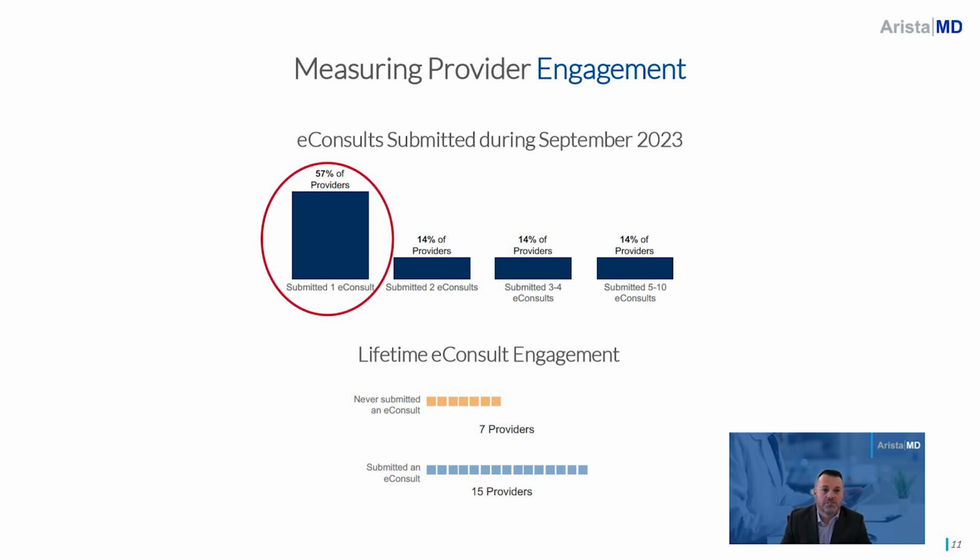Let's take a look at 2 additional charts. The practice in this chart launched its eConsult program about 6 months ago. The chart eConsult submitted reveals a common problem. Some PCPs often get stuck using eConsults for only 1 or 2 specialties, so the greatest number of users only request one eConsult per month. This would not be surprising or even concerning in the first month or 2 after the program launches. As time passes, however, this could significantly impede your ability to realize the optimal results for your patients and your practice.